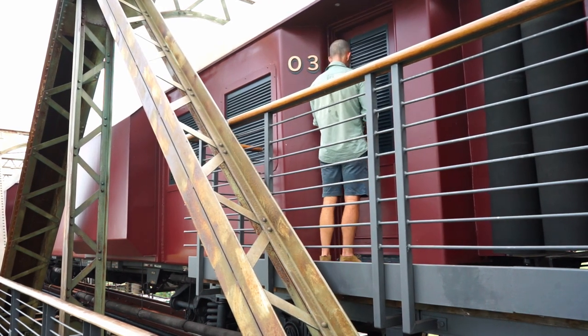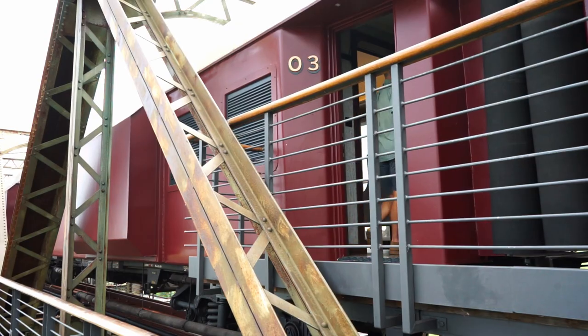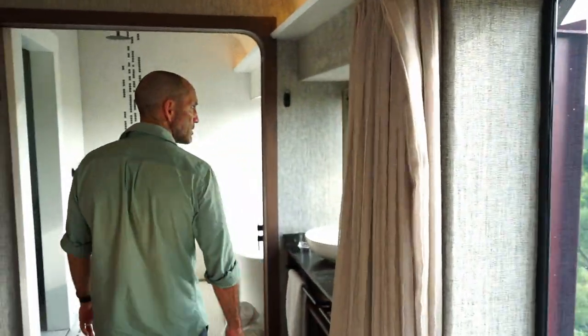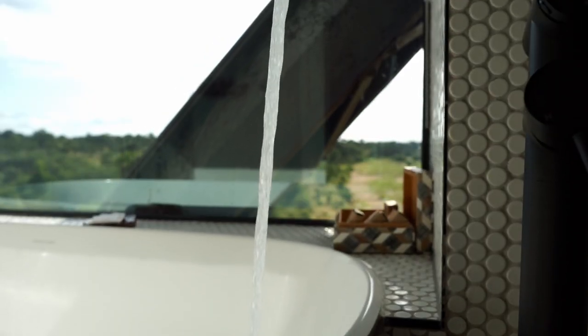Each room is a refitted carriage that makes the most brilliant use of space to create a luxurious apartment with every comfort your heart could desire, with a gobsmacking view to match.